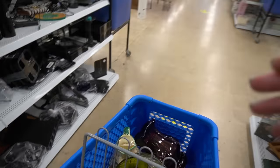$1.99 for the salt cellars, but check this out. Another one of these pieces, so that's going in the cart. That's great.